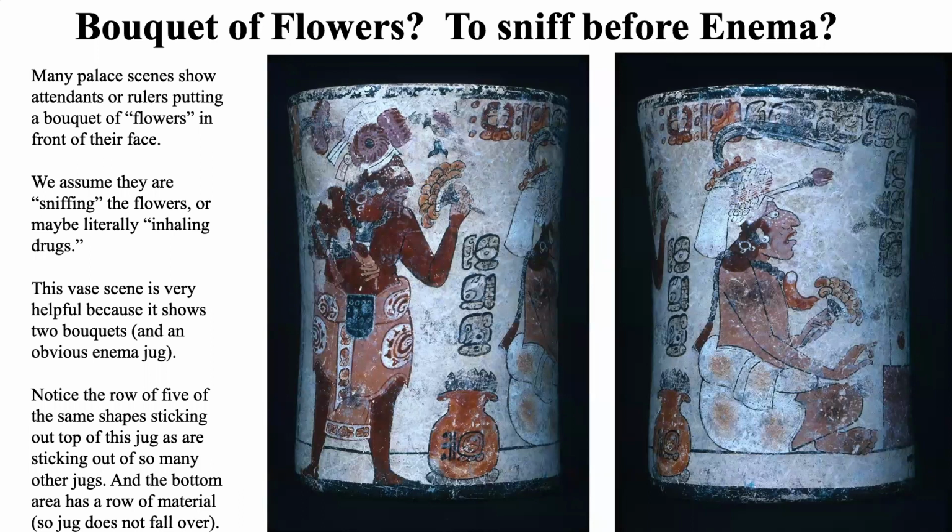Okay, now the bouquet of flowers. I call them flowers because that's what they're called in all the discussions. And we assume, whether they are flowers or leaves or segments of a fruit, we don't know. Or whether they're a prepared material that adds lots of ingredients and then chemically makes them even more powerful. That all has to be studied. But in the meantime, they're called flower bouquets.